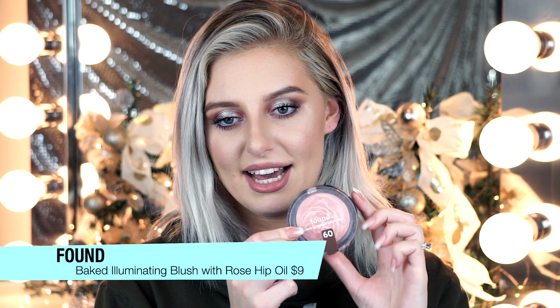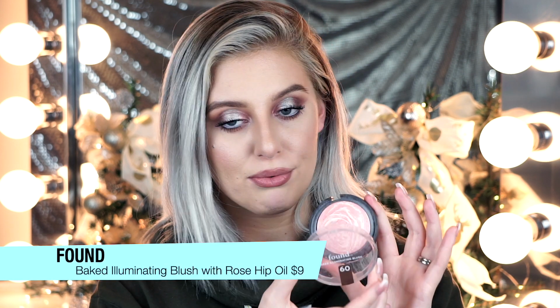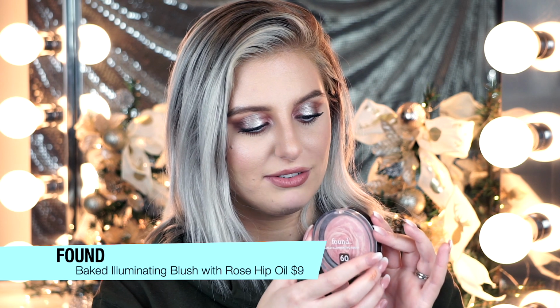The next item is a blush. This is by Found Beauty. I am sorry, it looks really dirty. It actually broke off, so I can't even hold it for that long. I have to do this. But this is by Found Beauty, and it's their Baked Illuminating Blush. I actually mentioned it in my, I think, school favorites or something, but I am obsessed with this blush.